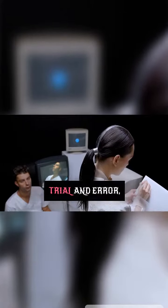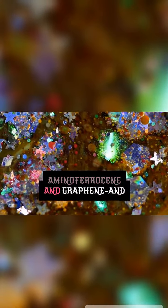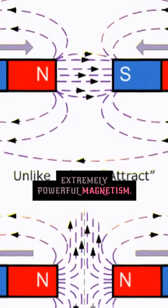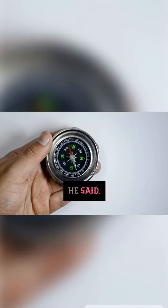After several years of trial and error, the team's efforts paid off. The final winner was a mixture of materials known as aminoferrocene and graphene, and to El-Jendi's surprise, the material demonstrates extremely powerful magnetism. "I was really doubting its magnetism, but our results show clearly super paramagnetic behavior," he said.